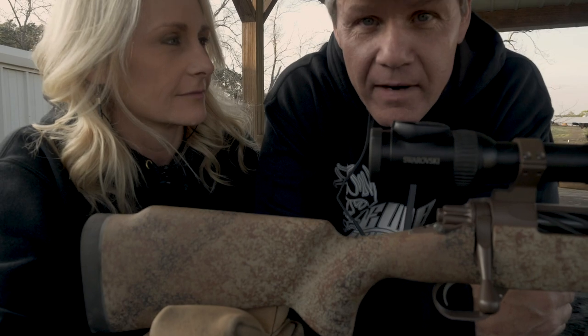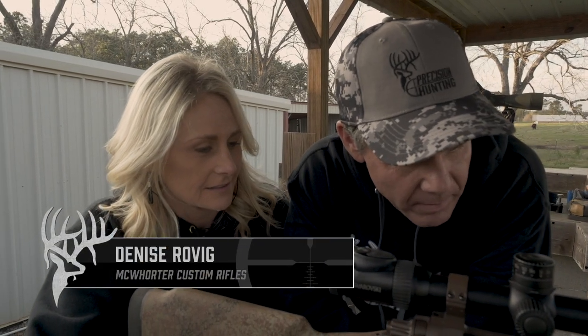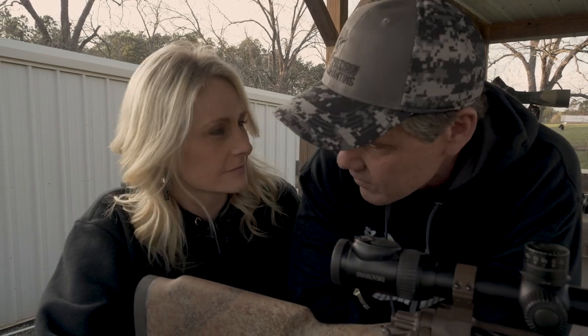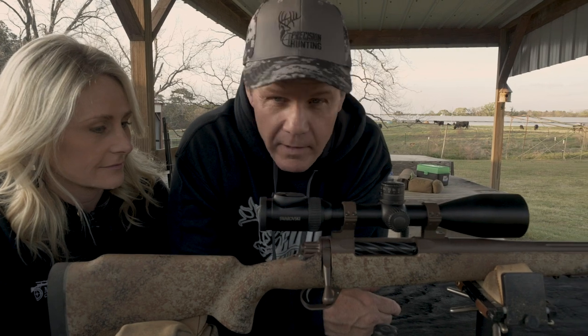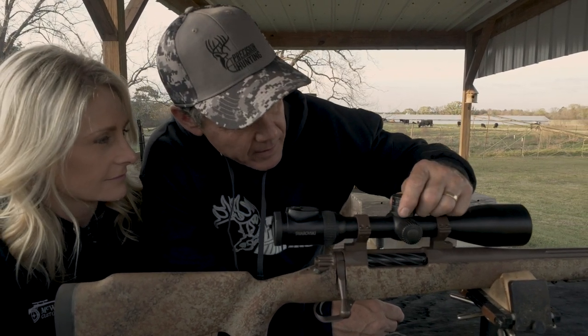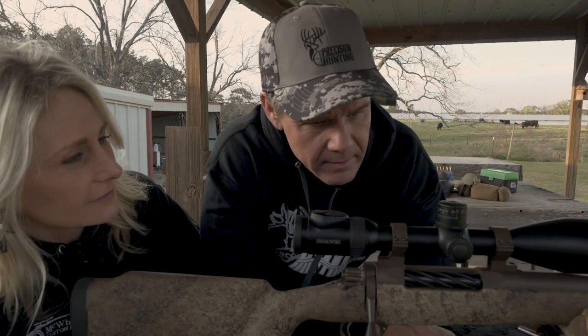Well, it's first part of November and we're headed to Kentucky to kill a big bluegrass whitetail. And Denise is taking her trusty 7 Rem Mag, bored in action, Brooks barrel, Swarovski scope, Trigger Tech trigger. Love this rifle. And still shooting 175 grain Bergers, about 3,000 feet a second. The longest shot she'll probably have up there is about 500, so we're just going to make it hard for her. Hit that 4-inch gong out there.